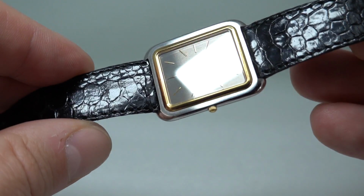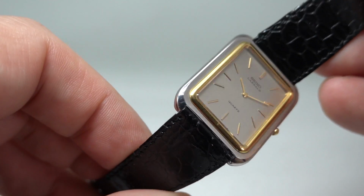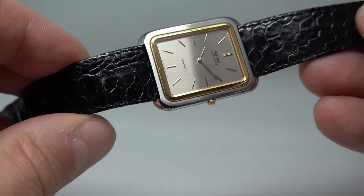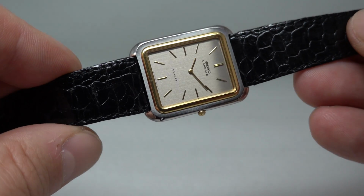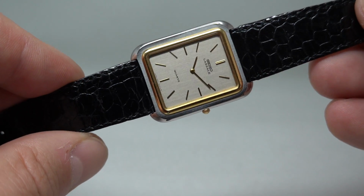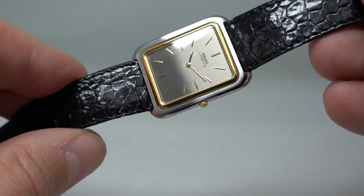So this one has a particularly good dial that goes from silver to grey. You've got applied hour markers and hands, just two hands. So apart from the word quartz on the dial, there's nothing ticking to show that it's a quartz watch. But that dial, the way that it swaps colour in the light, it's almost mirror-like.